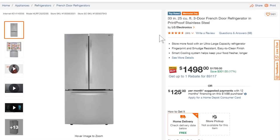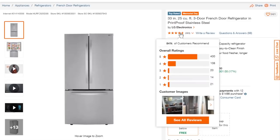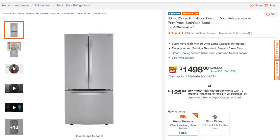What do you all think is the best refrigerator bang for the buck out there? You're looking at a 33-inch with a double-door freezer on the bottom for $1,500, $300 off. Seems like a pretty sweetheart of a deal. Has pretty good ratings there. Let's see if it's got a fish hook on it. And I don't see any fish hook on those reviews. Maybe I'm wrong, but that one looks like it's pretty reliable.